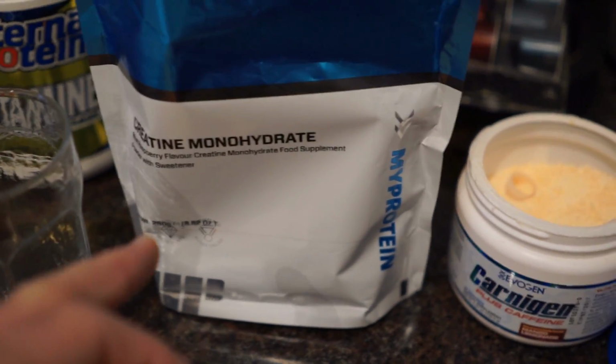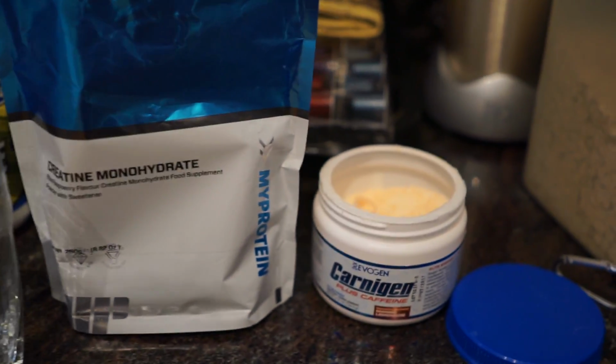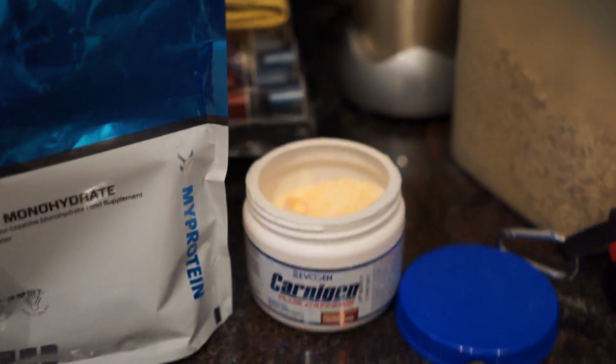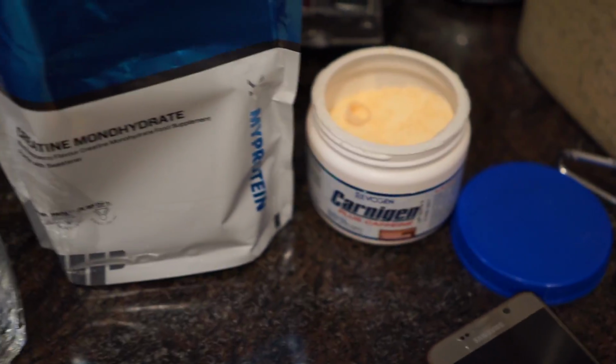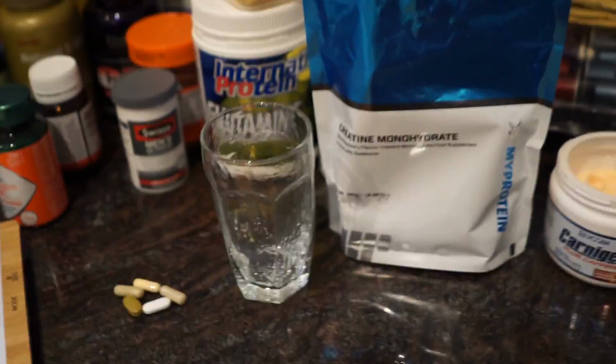And then these are the first couple of supplements that I take. So I take creatine monohydrate and a scoop of carnitine, which is L-carnitine, and this one has caffeine in it, which is always a bonus in the mornings. So basically, the carnitine's going to help me utilize fat stores for energy, and I find it's really good for focus. Like, it makes your brain just function better.